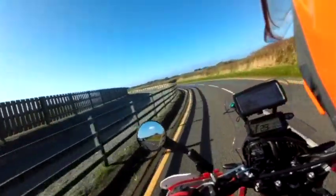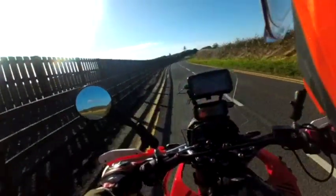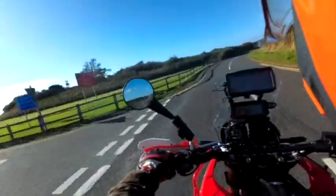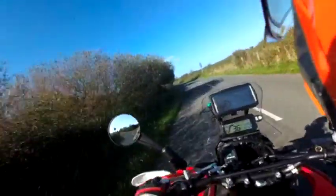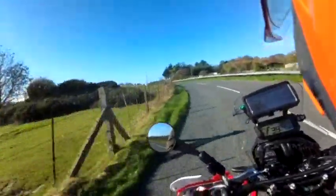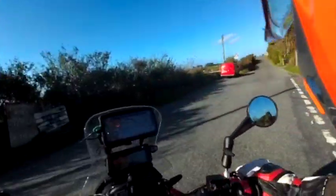This is the end of the main runway, which is why they have the part-time lights. RAF police there. Turning right away from the RAF base.